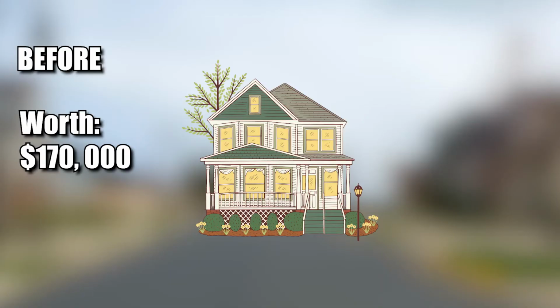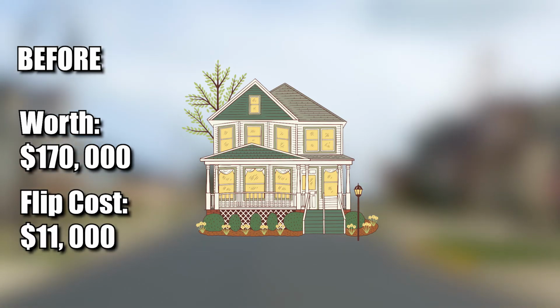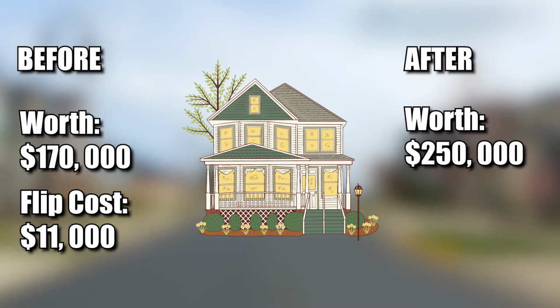So I'll give you an example of what I actually did. I bought a house for $166,000. Let's call it $170,000 for the ease of calculation, right? Pretty easy to do. I spent 11 grand on that house, and it's now worth $250,000. Sound pretty good? Yeah, these things happen.